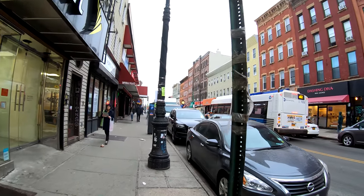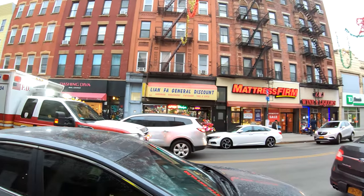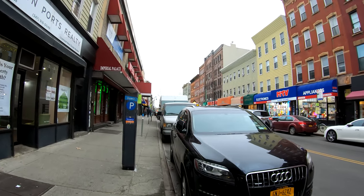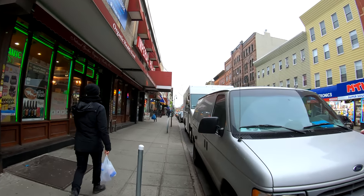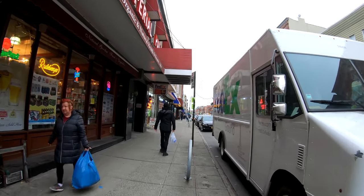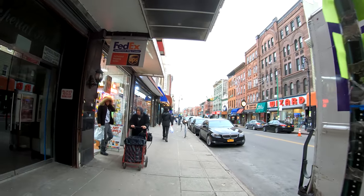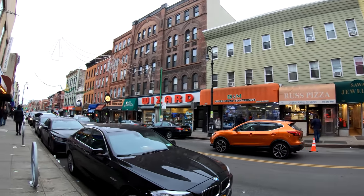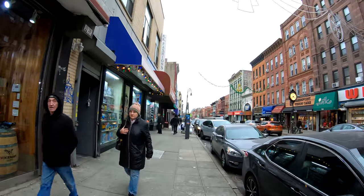Emergency vehicle making its way down. It's an issue here because the street is so narrow for two-way traffic. It makes it difficult for people to move by. Jewelry store. Here's a clothing store. Woodstack.